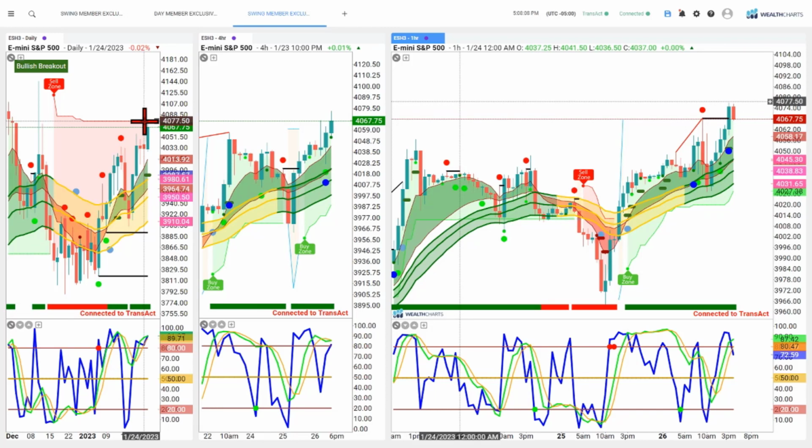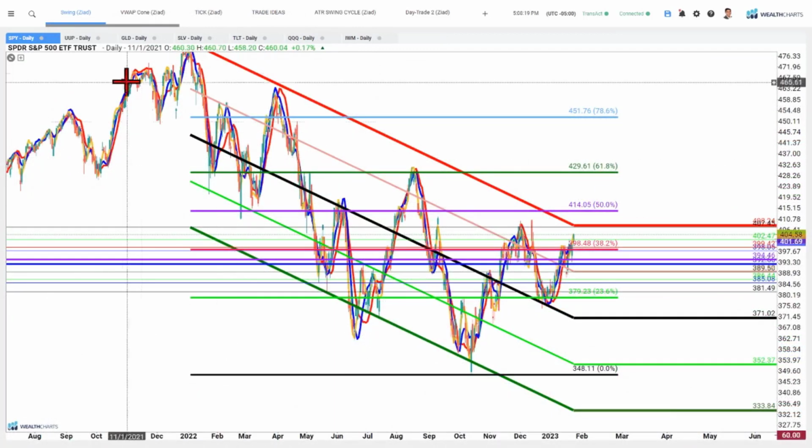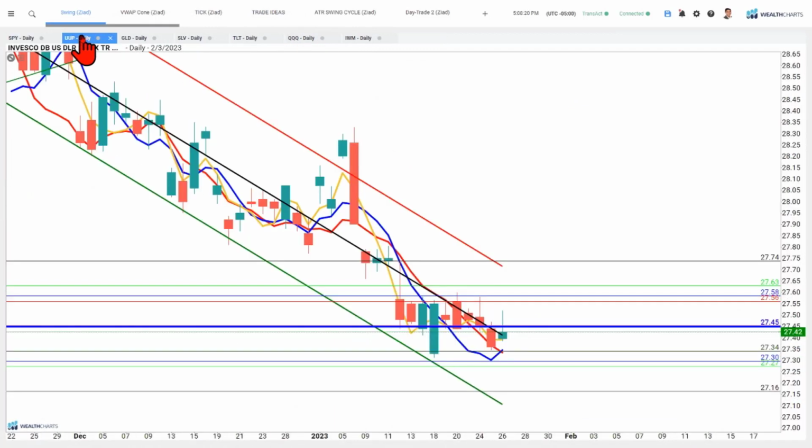Now, the risk is we have a pump and dump. If we get a pump and dump, well, it would not be strange to me. And the reason why is we've got a dollar that is sitting in a spot inversely correlated with the market, and it's at risk of potentially rising. I'm representing the dollar here using the UUP ETF.